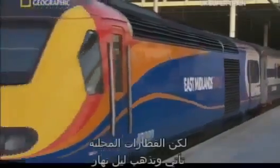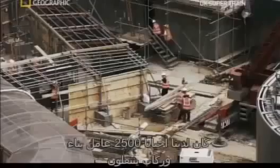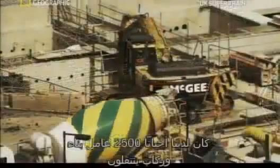But local trains come and go, day and night. We at times had 2,500 construction workers, we had commuters, and we didn't have a single fatality, and we had very, very few serious accidents. So that was a fantastic achievement.